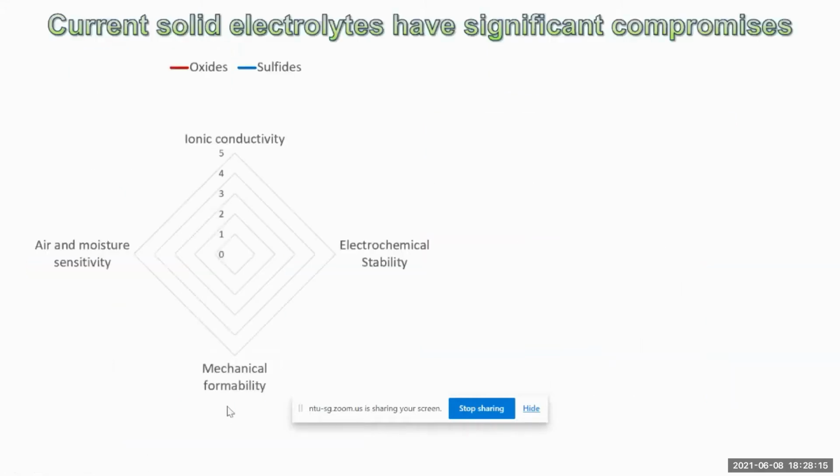There are different types of solid electrolytes, but mostly I would say oxide and sulfide dominate the market. And there are 4 key parameters that are important. One is the ionic conductivity, and another is electrochemical stability. Electrochemical stability is nothing but when a battery operates at 4 volts, the electrolyte should sustain also at 4 volts.